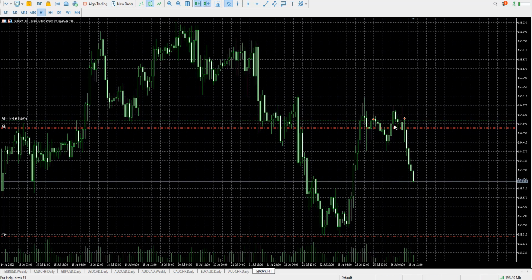You can see here I entered here yesterday, and then when price came back up here this morning, I took it again. So I've taken two trades on there, and the first one I'll try to take the profit off here and then leave the rest of it to go further down, and I'll update you on it later to see where the trade goes.